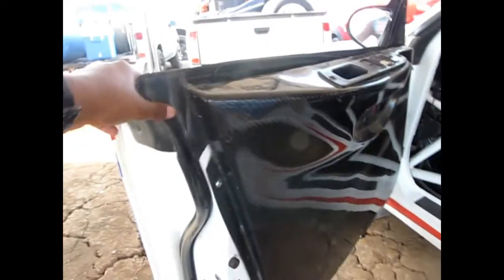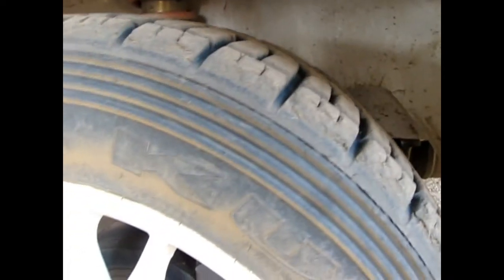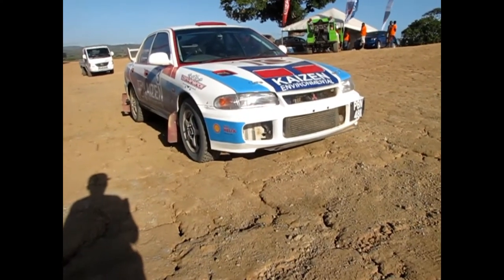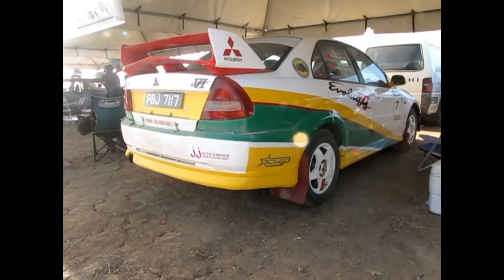I can't believe he actually missed it. Dude, look at the beads on this thing. What? Everyone, I said that I will get you all to the pits, and I did that.